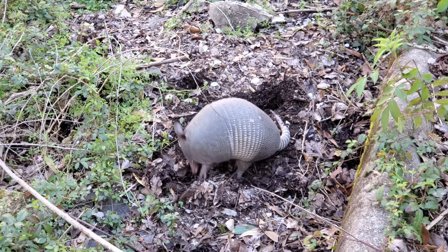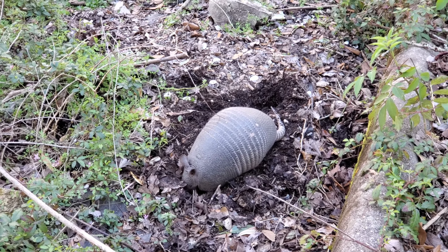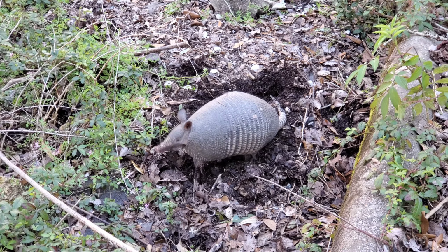There's another armadillo out here digging for stuff. I don't think this is the same guy. This is in a completely different area than I was in the last time.